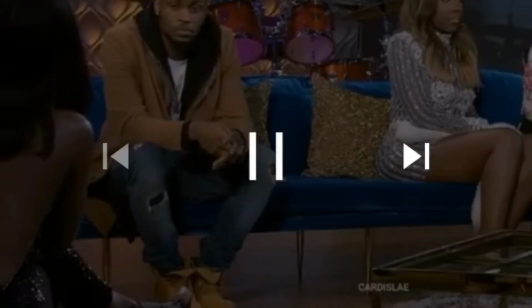What was the purpose? What was the reason? What was the reason of those beaded curtains? Okay, like those beaded curtains scream 90s for sure.